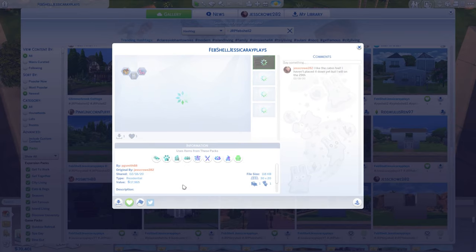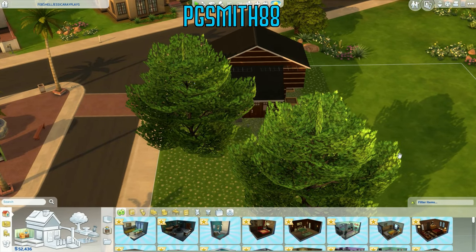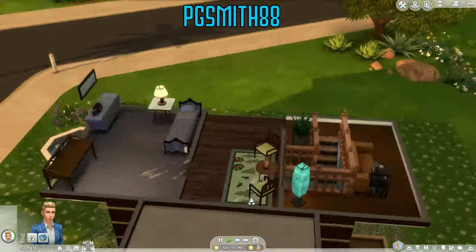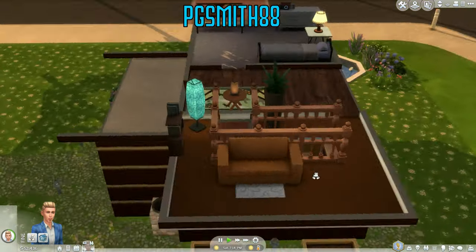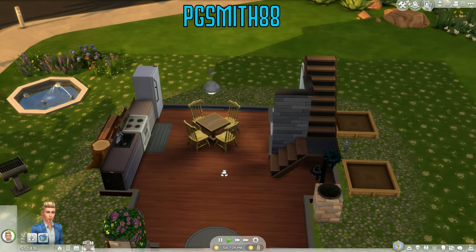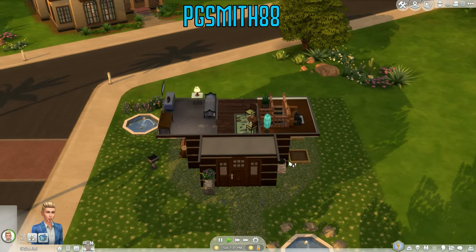Let's go to this person, PG Smith, 88. Hers is actually below 20K, at $17,995. So hers is supposed to be this way. We've got a beautiful fountain on one side, and I see a fountain on the other side as well. Oh, a cabin. One bedroom. So they definitely turned this into what looks like the staircase. And then we have a bathroom downstairs. Okay, very cool. I would have never thought to do it this way either. Definitely cool. Oh my gosh.